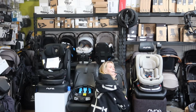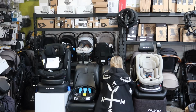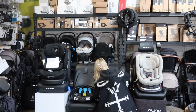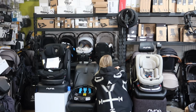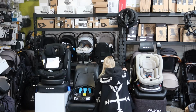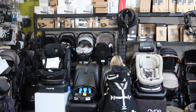Why I point that information out to you, viewer, is because Chicco and Evenflo are going to be the least expensive car seats that we look at in this video, and they have the least amount of features in terms of being able to recline while they're installed. So the more expensive seats are going to have a greater variety of recline available while they're installed, which is one of the reasons why people like them so much.